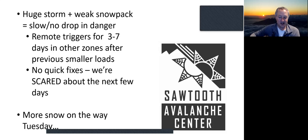So the danger is going to be really slow to drop, or it may not drop for a while. When we had decent storms loading the same weak layer up a little bit north of the Wood River Valley, so around Smiley Creek and the Western Smoky Mountains, we kept seeing remotely triggered avalanches. Remote triggered avalanches are when you trigger something while you're either to the side of the slope or above the slope or below the slope. And we were seeing those for anywhere from 3 to 7 days following the storm. We're going to expect to see that again, where people can have these really unpredictably triggered avalanches for several days after the actual snow has stopped falling.